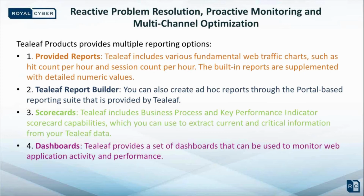Tealeaf provides multiple reporting options. The first one is provided reports. These are reports which are already in Tealeaf, which include fundamental web traffic charts such as hit counts per hour and session count per hour. The built-in reports are supplemented with detailed numeric values. Then there is Tealeaf Report Builder. You can create ad hoc reports through the portal reporting suite that is provided by Tealeaf.